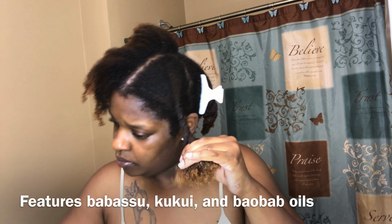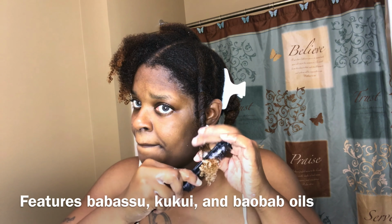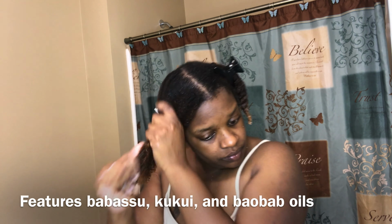And just a little FYI, none of these products have coconut oil in them. So if you're one of those people who is very sensitive to coconut oil, or your hair doesn't like coconut oil, then you do not have to worry about that.